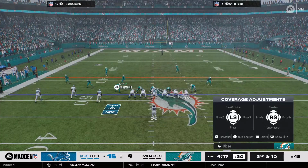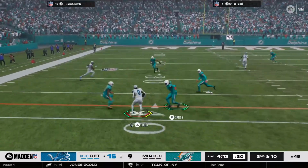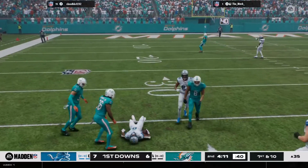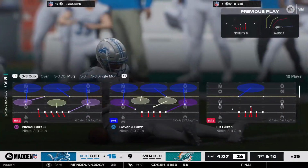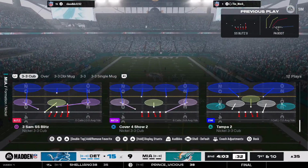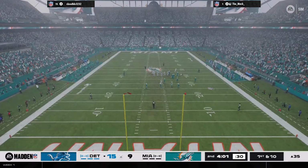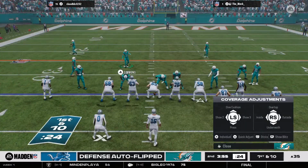On 2nd and 10, Goff. Completed to his running back. And he's brought down after pushing to that 35-yard line. They get 13 on the pickup. And that gives the Lions the first. Play like this, that's exactly where you want to get him the ball. Right on the outside, where he's got the space and a lot more room to work.